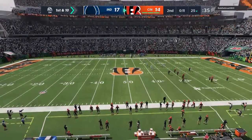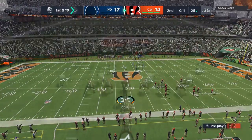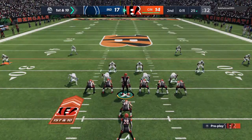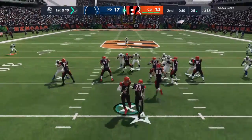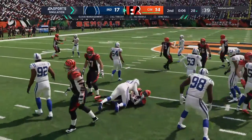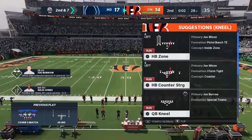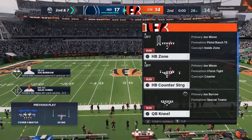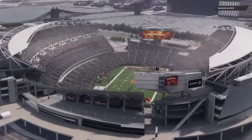At their own 25-yard line. The Cincy offense about ready to go here on their next drive. And with time quickly fading here in the second quarter, not sure how aggressively, offensively they want to play this. I think we'll find out just how much they trust their guys in this situation if they decide to take a shot.